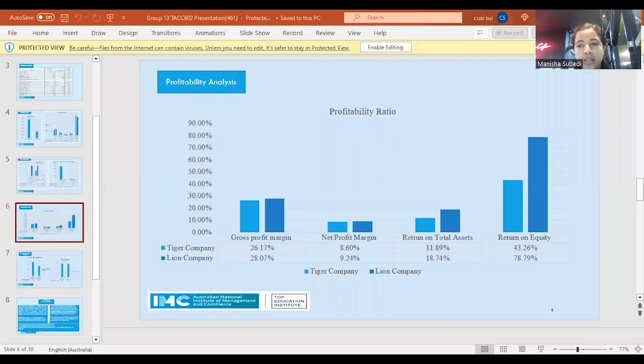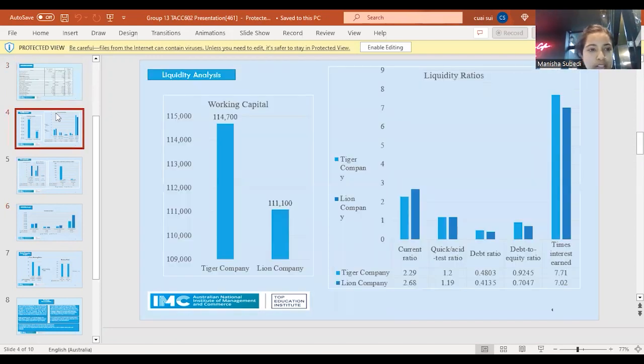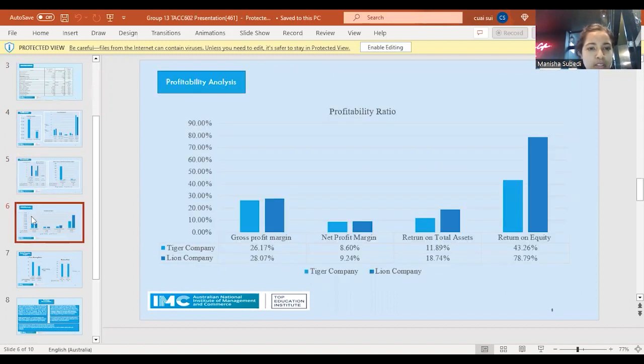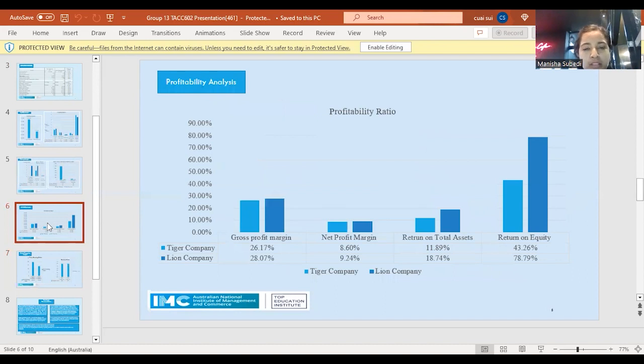Firstly, we have 5 people in our group, and the work can be divided into various categories. I have to talk about the ratio comparisons of the Tiger company and Lion company. It can be categorized into 5 types: the liquidity analysis, then solvency analysis, then profitability analysis, and then the market perspective analysis. In my part, I will talk about the profitability analysis.